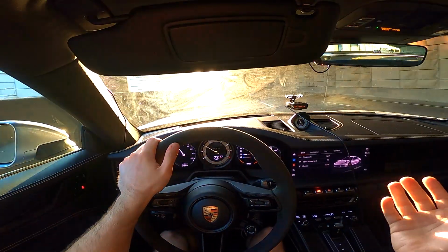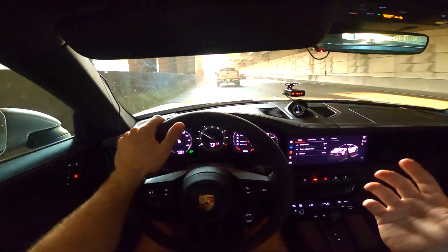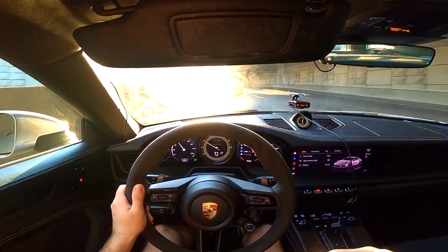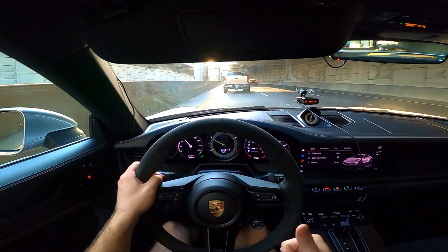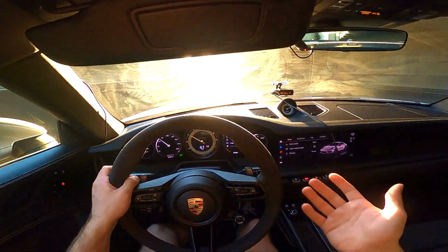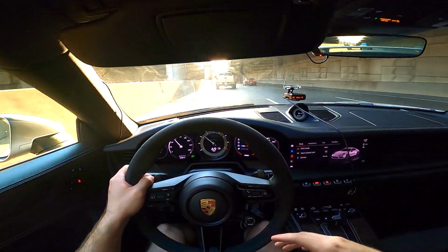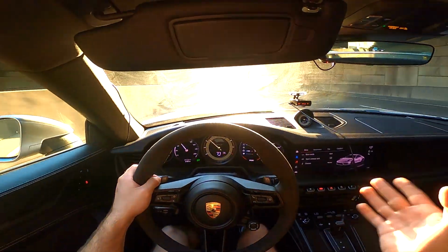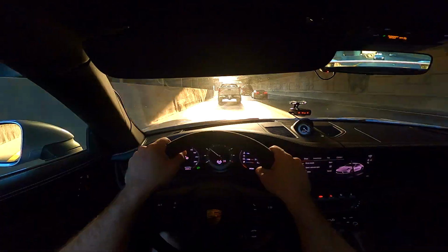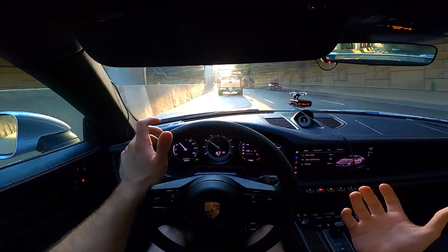Now, what does the 911 do better than the Audi? Well, the 911, I would say, for one, is just better driving. It's lighter, it handles better, brakes better. Also, it will probably do a faster lap time in general. It's quicker, right? It just launches. It has no problem getting off the line. The 911 also is a lot more practical and daily drivable, I would say.